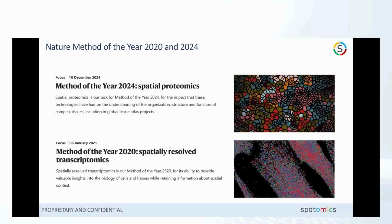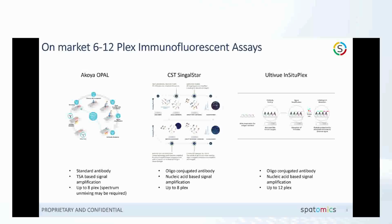Let me bring the laser pointer out. Here are some on-market technologies that can do relatively low plex, like a 6 to 12 plex immunofluorescent assay. One of the most famous is Akoya's Opal assay. The TSA technology is not new. It was developed more than 20 years ago by Perkin-Elmer scientists, and luckily the patents expired, so everybody can do it. With Opal, the downside is that you can only do probably up to 8, and you have to have a multispectral imager or scanner in order to separate the different channels.